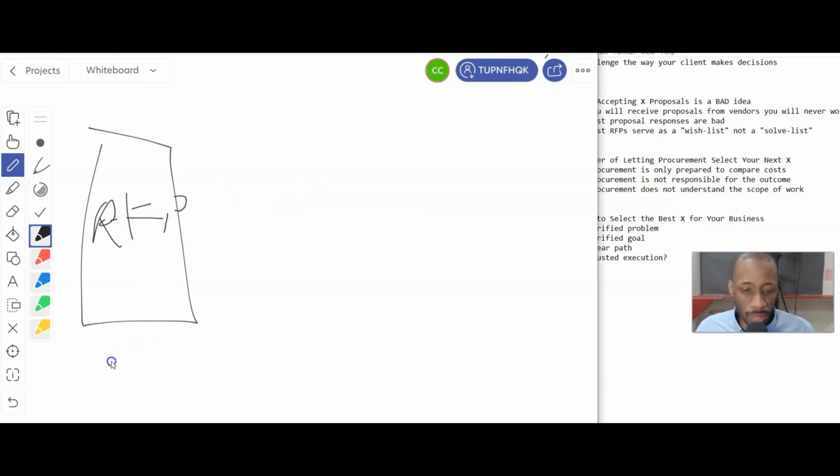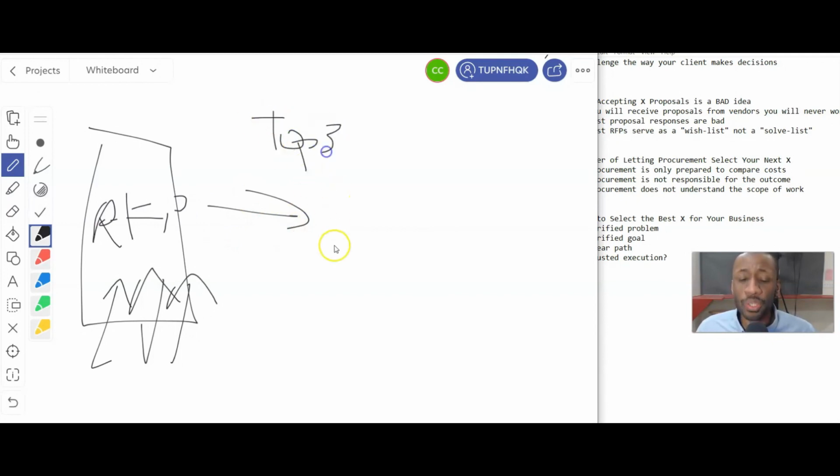So they get all these RFPs, right? All these people give their 2 cents. So they have to vet them, right? They vet them. They find a top 3, and then that top 3 gets turned over to finance or procurement. Different companies call it different things. So now the numbers people, the finance people, get to decide which vendor they end up working with.